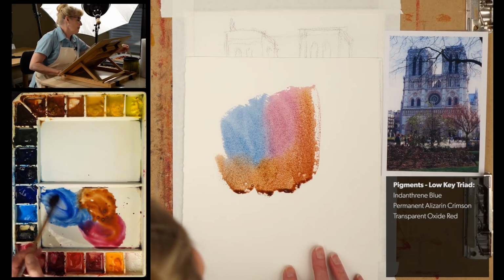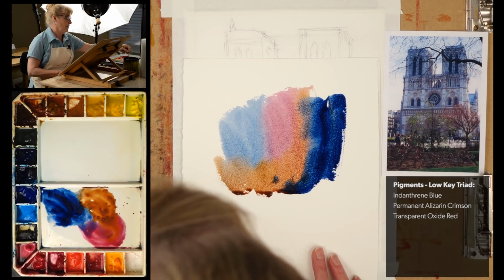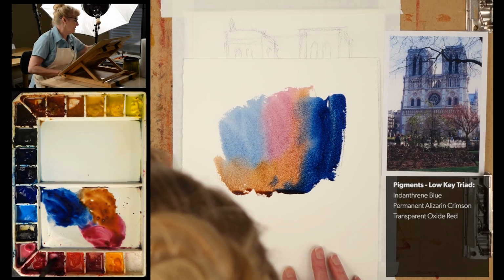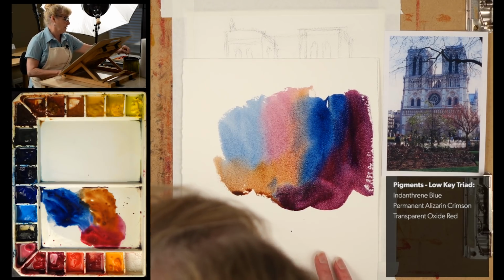And it has the same feeling really as a minor chord in music. And I thought that was just really an interesting comparison that really does work. I'm using much more concentrated pigment of it over here.